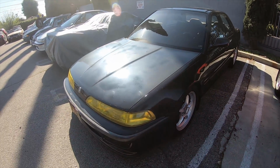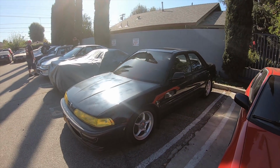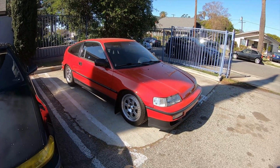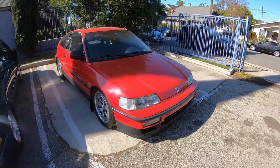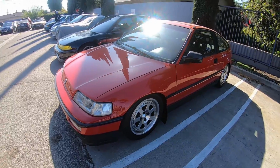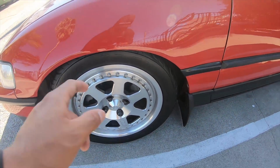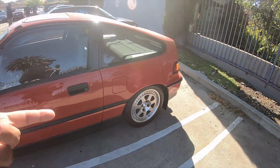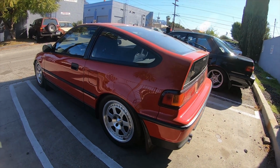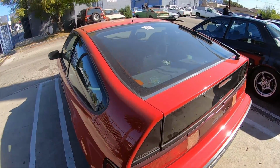Again, going back to the 1-piece, the headlights look much cleaner, I get it. But I personally don't mind the 3-piece. I think it's pretty cool. Talk about OEM plus goodness. This CRX, absolutely gorgeous with the M7s. There've been times that I've thought about changing the M7s to a less aggressive spec, and I will. I should have done that this time around when I cracked my inner barrel, but I don't know why I didn't. In the future, I will look into that.